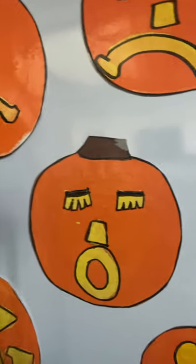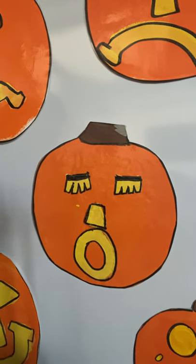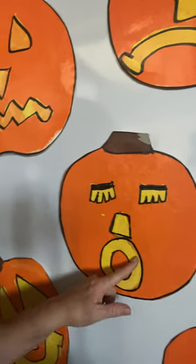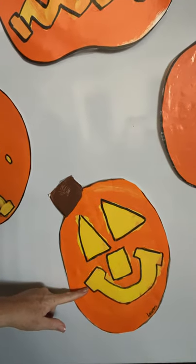This is a sleepy one. Now I painted all of these. So I made kind of eyelashes going down and a nose. And then when you're sleepy, you have to make your mouth open because you're going, oh, right? And here's another, that must be sad, right? And then this one is another happy, okay?